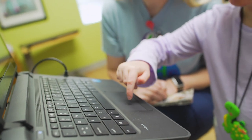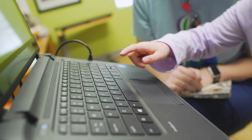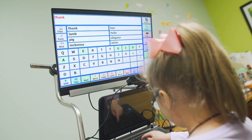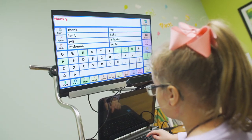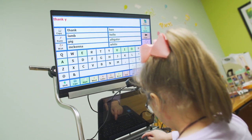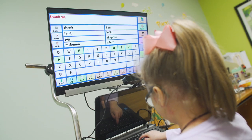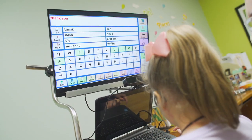Today, speech therapist Maddie is working with McKenna, who has chromosome 18q deletion syndrome, on a Words Plus device. Words Plus enables McKenna, who is nonverbal, to share her thoughts with not just her therapist, but her family and friends as well.